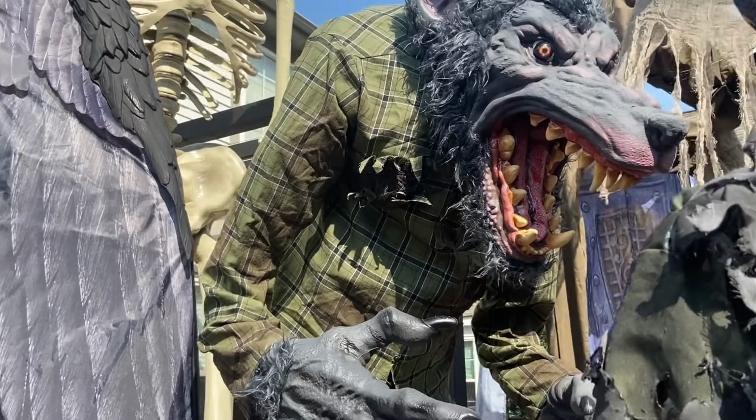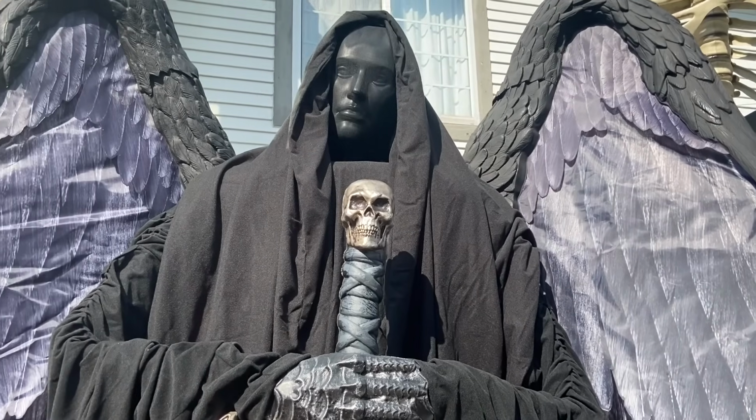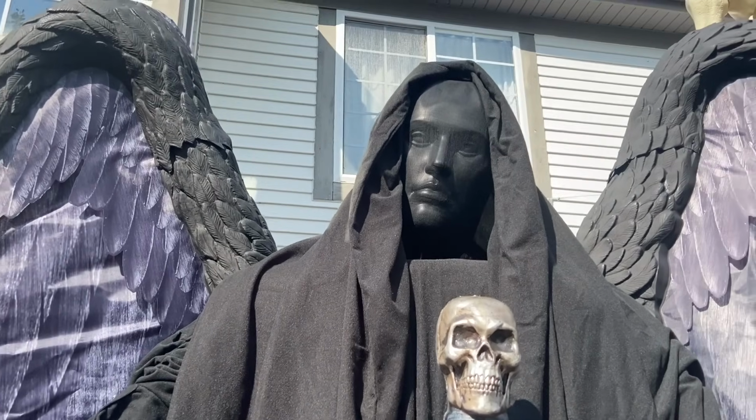Super cool, great mouth movement as well. Next up, I think this guy, Fairy of the Dead, would be my favorite from Home Depot. If you guys haven't seen him in person, he is absolutely massive.